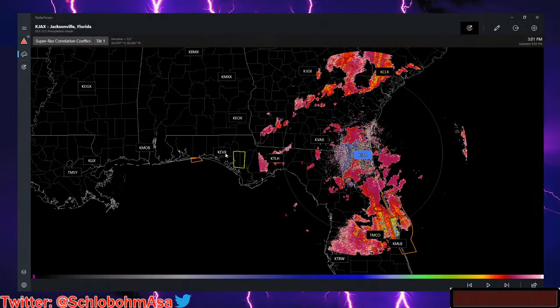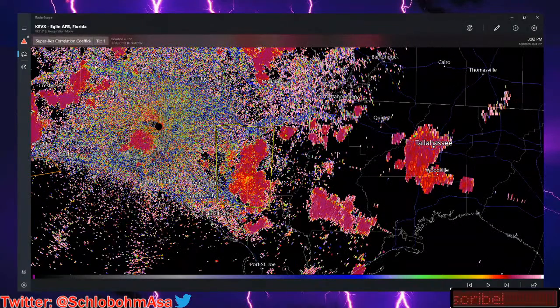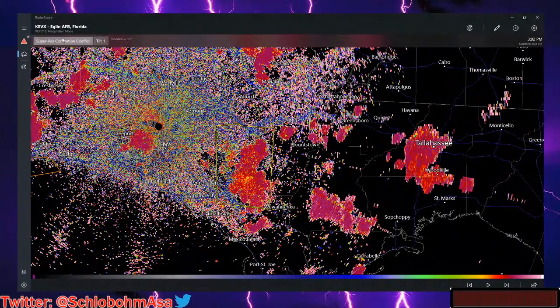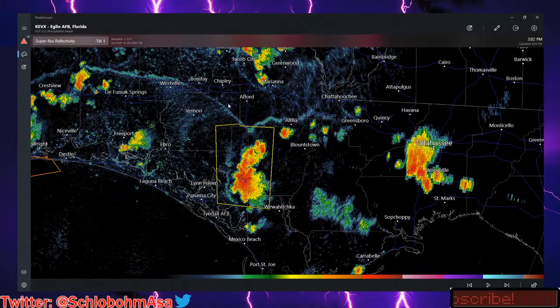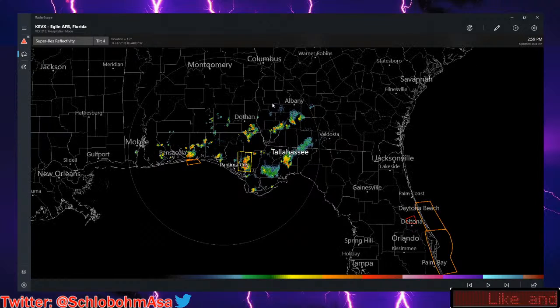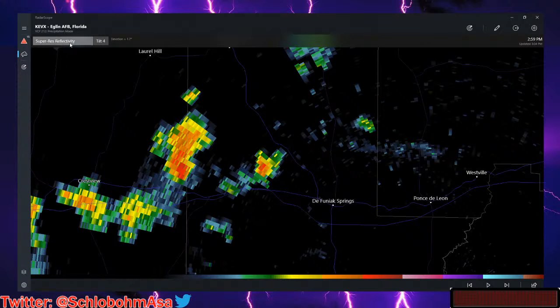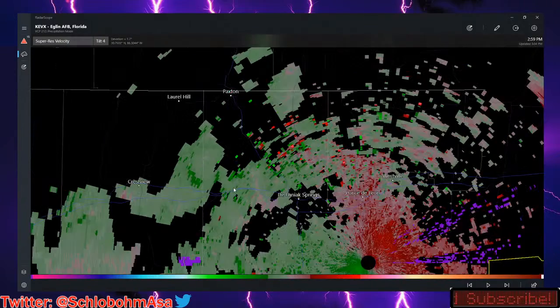But we still also have some massive hail over near Panama City on the Florida Panhandle. I'll show you all that. On tilt 1 it doesn't look too crazy, but when you move up like tilt 3, or actually it's going to take about tilt 4, if not I'm going to switch to a farther radar site. You know what, that looks like a hook echo. Let me see if that's got anything on it. Not really.